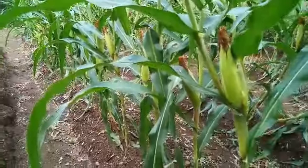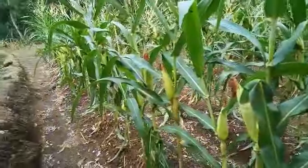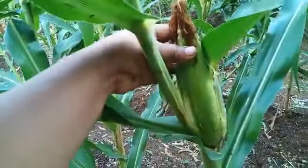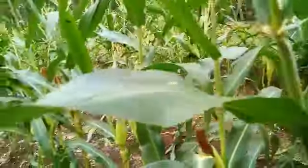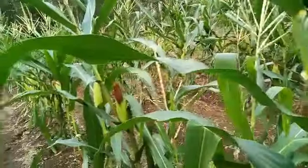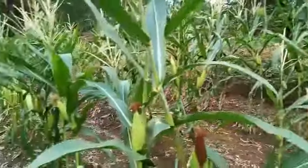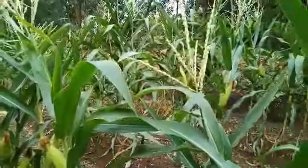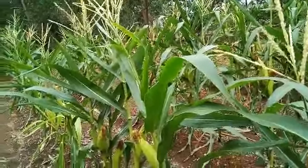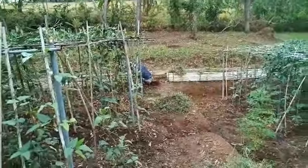Wow, the corn. The corn is so lovely to look at. Wow, very nice corn. After I pollinate, they're looking good. Philip, you water every day? Twice a day you water the corn? No, probably maybe every other day. Oh, I see.